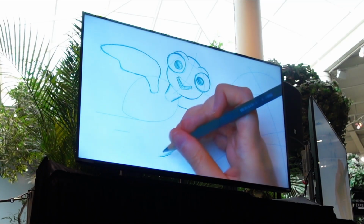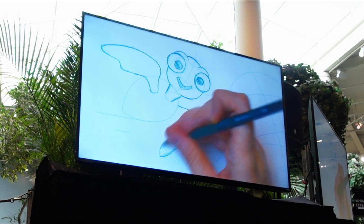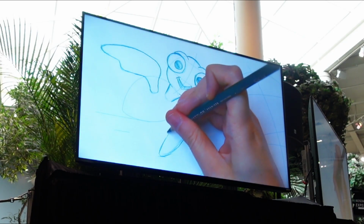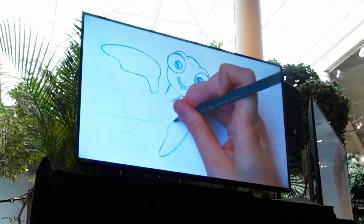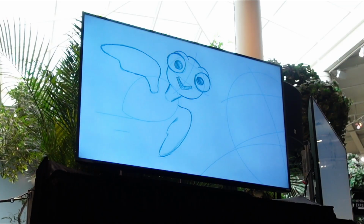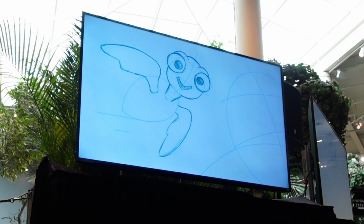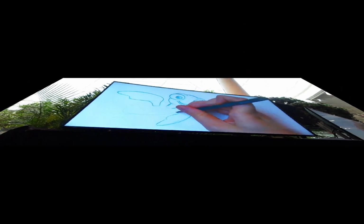Once we get down here, we're going to hook back. That's coming towards the body. But again, we're going to do that little stair step. It's going to hook out, back in. And then we'll kind of finish the arm of the flipper, like they keep turning and pulling into the body there. And there we go.